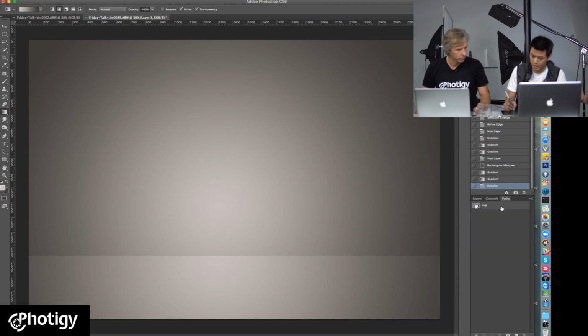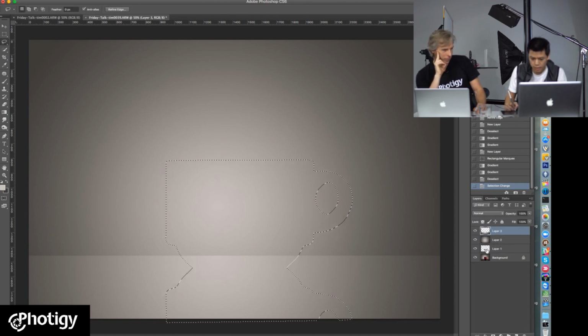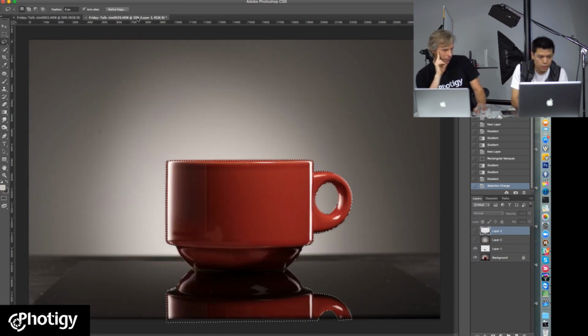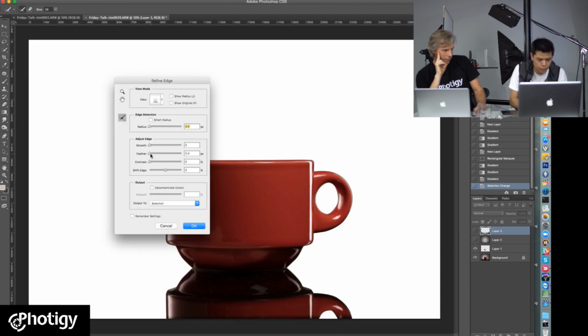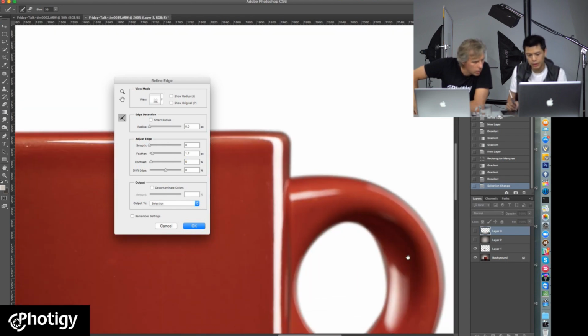So go back to paths, select the cup, refine that. Turn these off for a second. Refine that edge. We feathered it about 2 pixels or so. Oh, wait a minute. You selected the cup. Yes, I made a selection using the path that I created earlier.